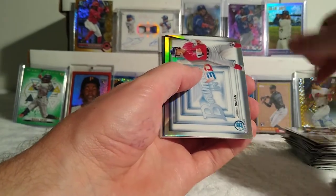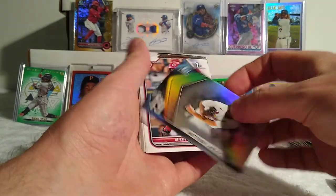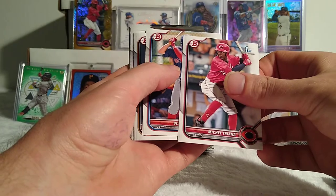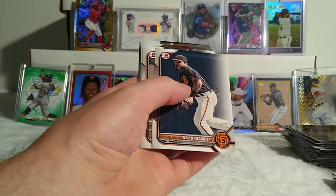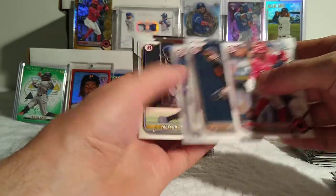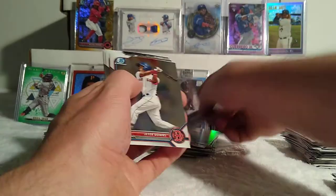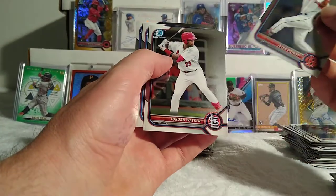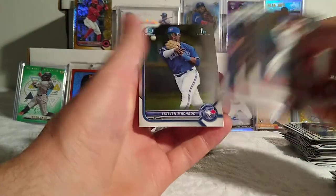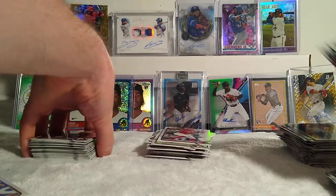I don't know. Jarren Duran, Bowman 3D rookie. Matthew Liebetor. Blaze Jordan, Ramos, Luis Matos, oh, there's a Jackson Chourio, but it's a paper. Jeter Downs, Jordan Walker, Mazzotti, and Machado. Getting a lot more prospects than firsts in that pack.